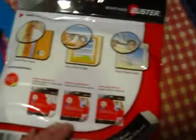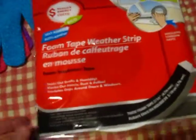You guys, they got these foam tape weather strips out. And see, one roll, 3x8 wide. I don't know where it says how much you get in here. Looks like that. Just one of those.